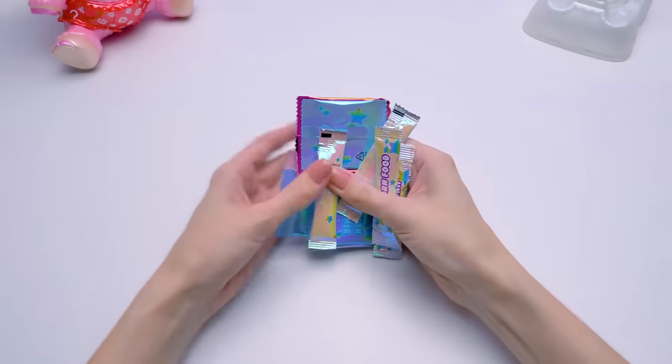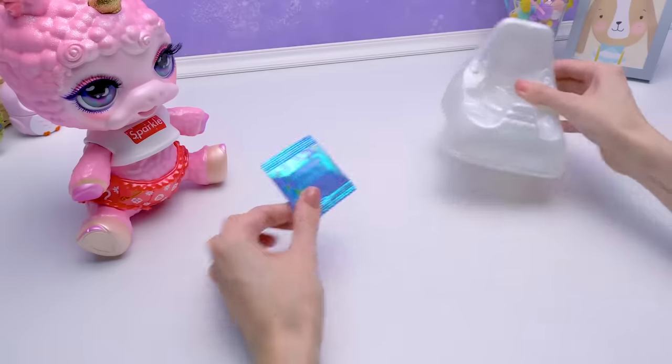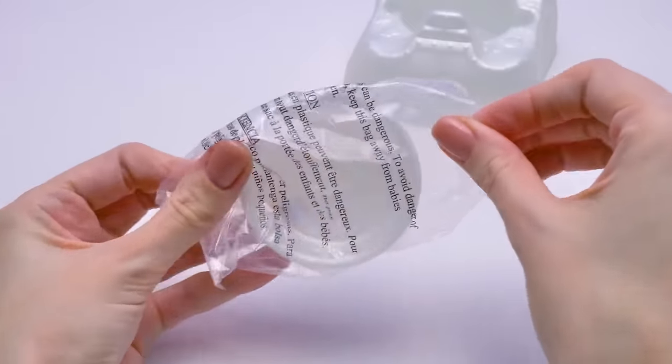Oh, there's so many of them! Love it! They're all so bright and colorful. I'll take this one to start. Unicorn Shimmer! Now we need this potty chair, which contains special tools. Let's take it out to fill it with the bag's contents.